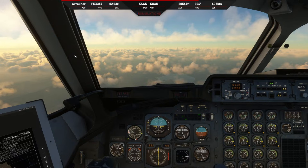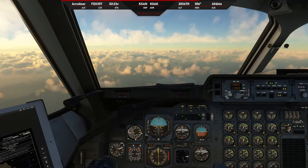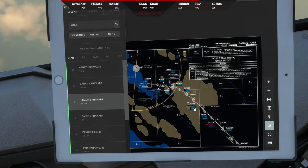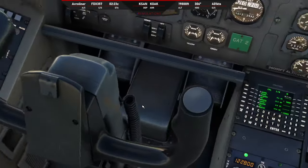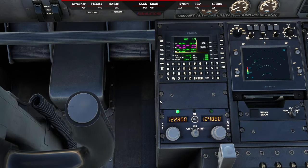Can you do RNAV? Yes, you can do RNAV, Victor Silva. You sure can. You just have to want to do the dive and drive method. Dive and drive method until you get comfortable and then start trying to do a constant rate descent. So we're going to do the dive and drive method here. So we need to be schism between 15 and 19. So two schism.